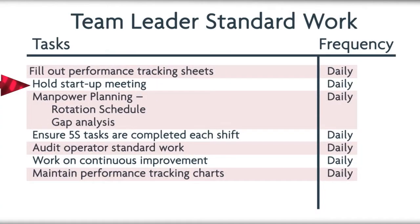Now, here are a few examples of what might be included in an actual example that I'll show you of leader standard work. Perhaps they do a startup meeting. Then they have manpower planning on a daily basis. The amount of standard work that dictates your day varies tremendously. So an operator, perhaps 95% of his or her time is dictated by standard work.